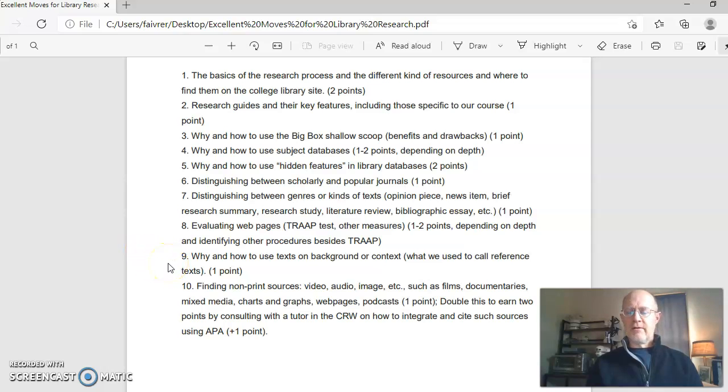Number 9 is about what I call reference text, but what the librarians will refer to as texts on background or context. Why or how would we use those? That could be a 5 to 10 minute discussion with a librarian. Where do I find them on the website? That's a fairly quick one. As is number 10, which is finding non-print sources: video, audio, images, etc. Where do I find these on the website or beyond? That one is potentially worth 2 points if you take it a step further and chat with a tutor in the CRW about integrating and citing such sources using APA.